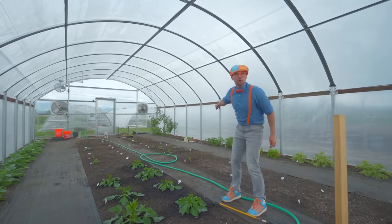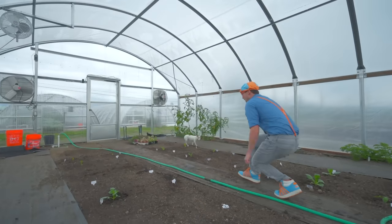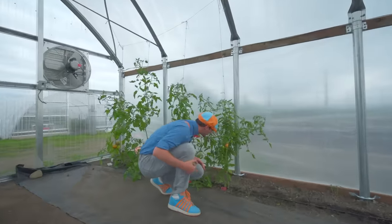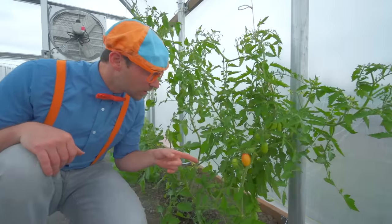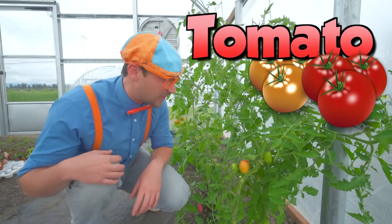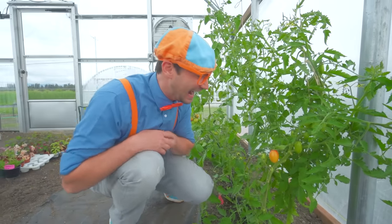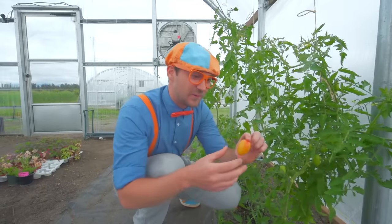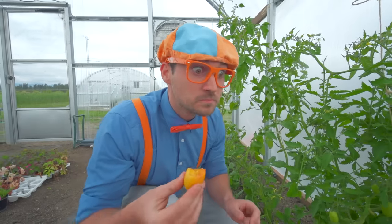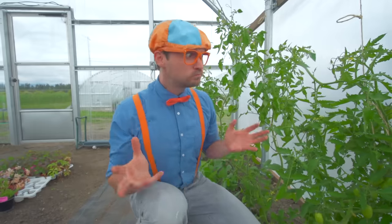Speaking of food, look way down there. Ooh, look! It's a plum tomato! Ooh, it looks so tasty! Shall we eat it? Wow! Yum! Mmm! Yum! Mmm!